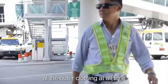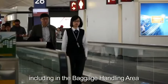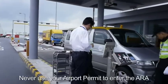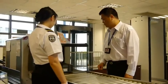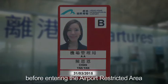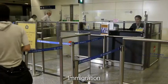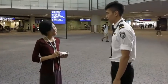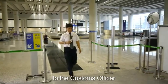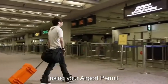Your airport permit must be displayed at the outer clothing at all times whilst you're in the airport restricted area, including the baggage handling area and your airside office. Never use your airport permit to enter the ARA when you are not on duty. Check the expiry date before entering the airport restricted area. You must comply with all directions and requirements from the police, immigration, customs and excise, and AVSICO officers inside the airport restricted area. You must produce your airport permit to the customs officer at exit points for verification. When you are traveling as a passenger, you shall not gain access to any part of the airport using your airport permit.